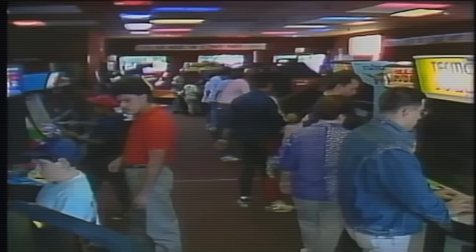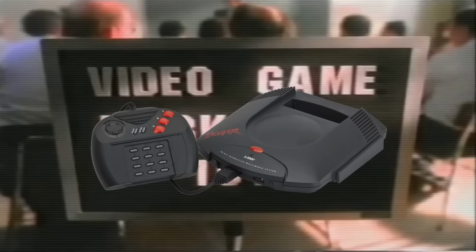Still, the 16-bit industry wasn't slowing down much, even in the face of new machines such as the Atari Jaguar or Amiga CD32.